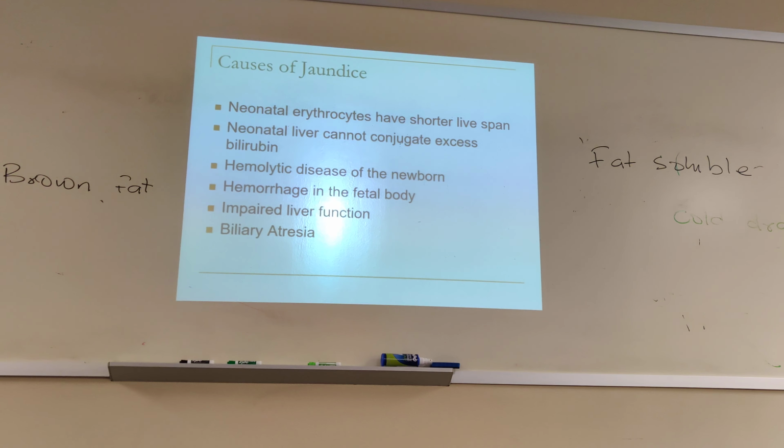So causes of jaundice. Neonatal erythrocytes have a shorter lifespan. Their red blood cells tend to live shorter. They die quicker than ours. As a result of that, they break down and form that bilirubin. Neonatal liver cannot conjugate excess bilirubin. Their liver is not very mature like that of the adult. So for some reason, their red blood cells are dying at a very massive rate, and their liver cannot handle that.